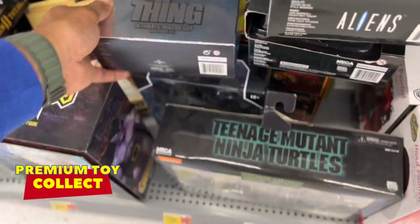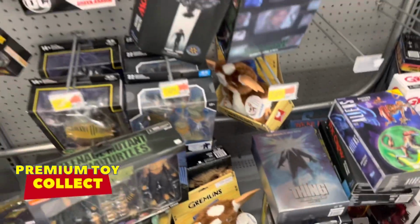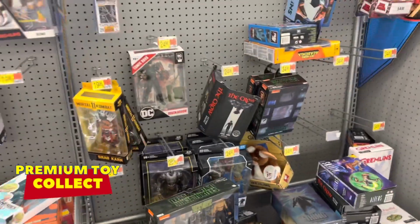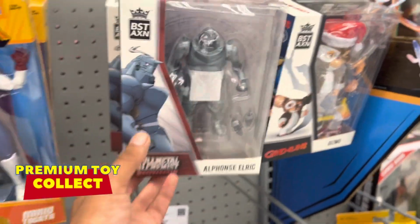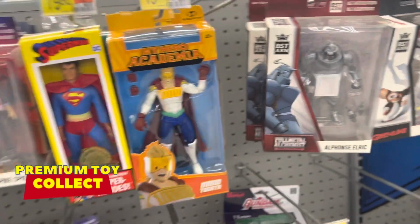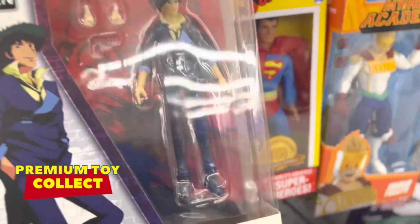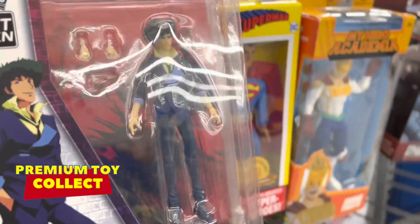Bob Ross. Back to the Future. The Crow. Comic book Green Arrow. And this guy, Fullmetal Alchemist. Loyal Subjects, whatever you call it. And you got my guy right here. Jazz, all that jazz. You need it always jazzed up. Yes, indeed.